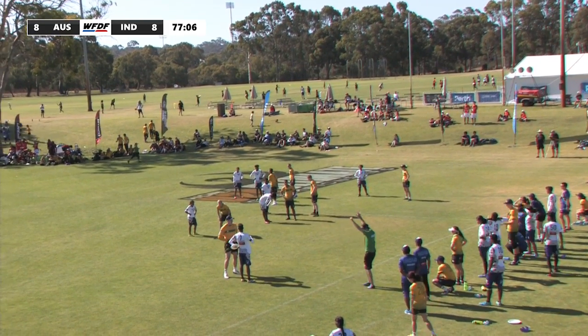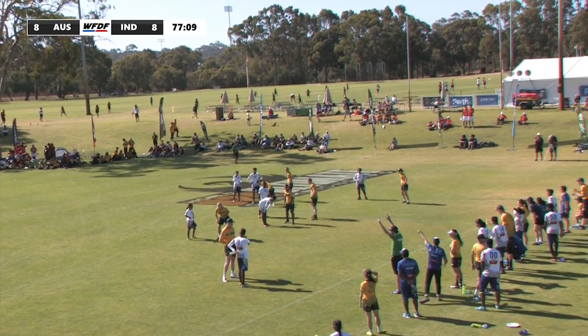Australians have transitioned to a one-on-one match defense. They stay patient here. They can work this in. Australians have changed to a tight lockdown defense. That'll be a foul called on that card.